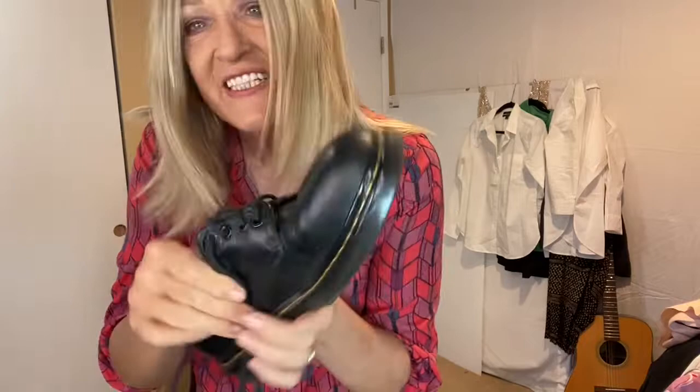Aren't they beautiful? They're the Three Eyelet Doc Marten Oxford. And I've wanted some of these for so long, and I finally got some, and they fit beautifully. I'm just super happy. And I have this super duper polish too that just shines them right up, huh?